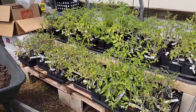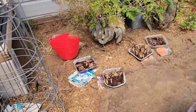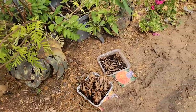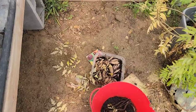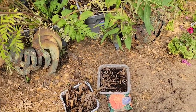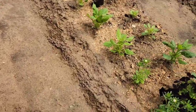So there are a lot of tomatoes that still need homes. So yeah, I have a couple dahlias in here that are ready to be put into the ground. So I'm going to put those guys out. The other ones didn't come up. So all my watering and everything, I hate buying dahlias like this from the big box stores because this is typically what happens to me every year. I plant them in the ground and then they never come up.